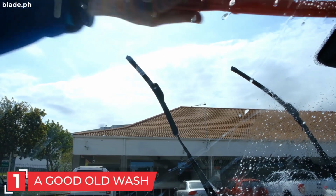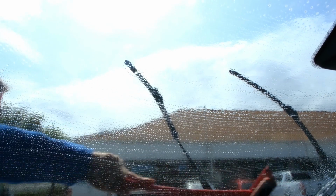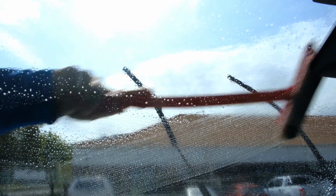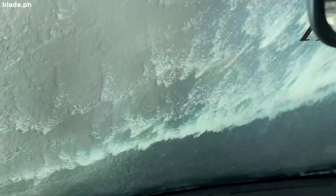Number 1. Give your car a good old wash. Since the start of the enhanced quarantine period, many cars have been parked for so long and have been used less frequently. Pick up a bucket and car shampoo and give your car a good bath. It's good for your health.